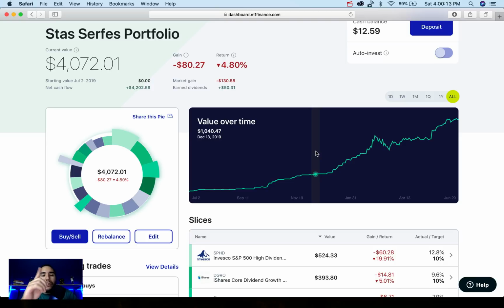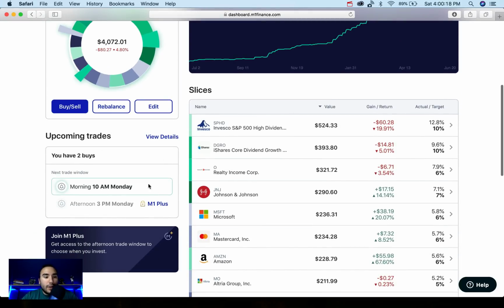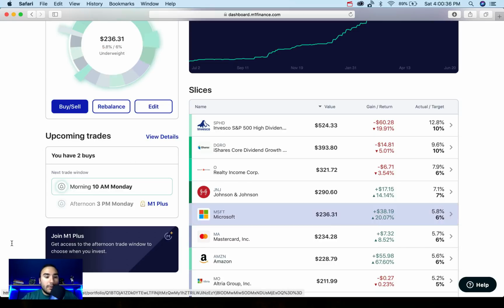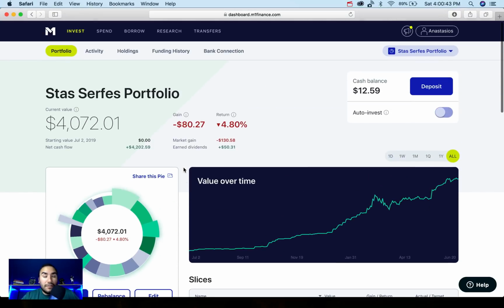The only thing I would love for it to change, guys, if I'm giving some constructive criticism, is to get rid of these trading windows. I believe they might do that over the next couple of years as they continue expanding and growing. Mind you, this is a newer brokerage, so as they get more resources and capital, they might be able to change this, and that would be fantastic. Other than that, I really have no negatives to say about this brokerage. I absolutely love it.